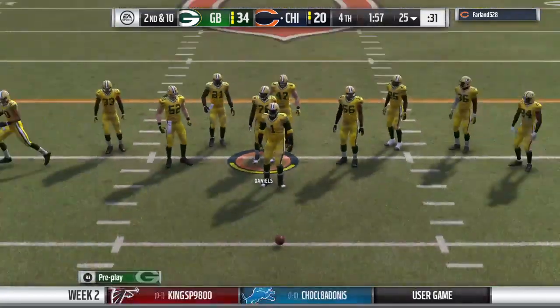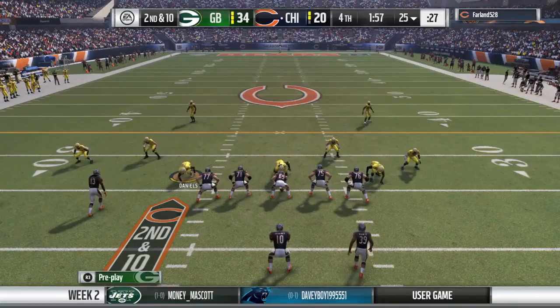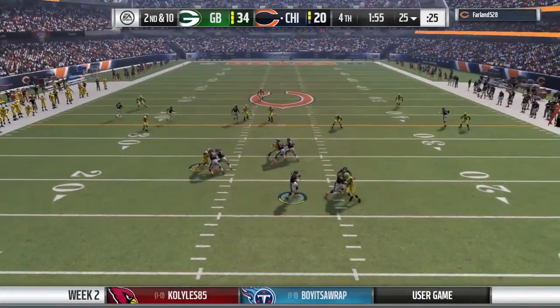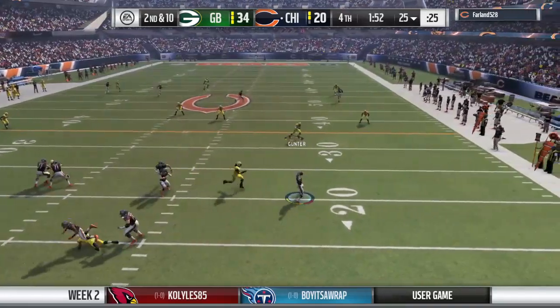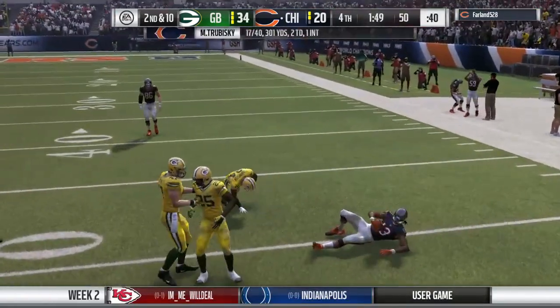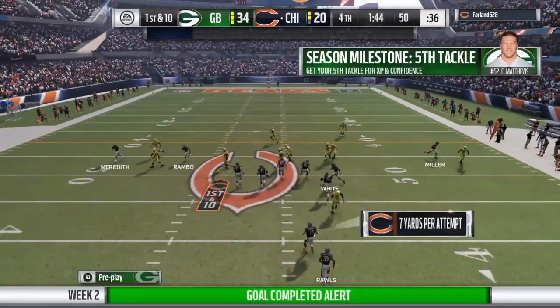Second down following the incompletion. Defense really showing respect to the deep ball here, playing off the receivers. Flush to his right. He's going to let it fly. Well, this is taken in. It's complete. A really nice gain of 25 yards.